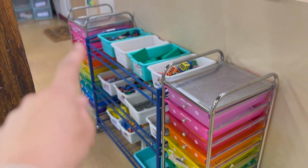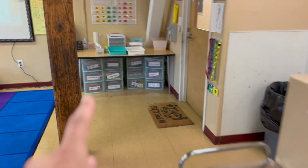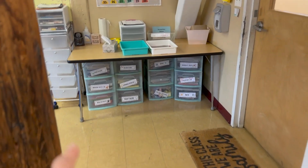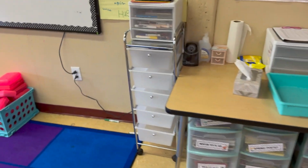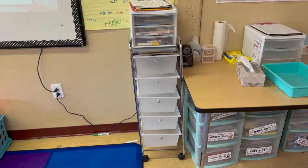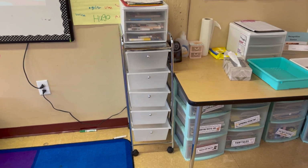Rolly carts I'm going to take. This big blue math cart is not mine, so I'm going to leave that, obviously. I'm taking all of my book storage just because it's a really easy way to transfer them. I'm taking all of my Rolly carts, but honestly, if I'm in a classroom next year, I probably just need to update my Rolly carts because they've seen better days. I've had these roller carts for a long time.